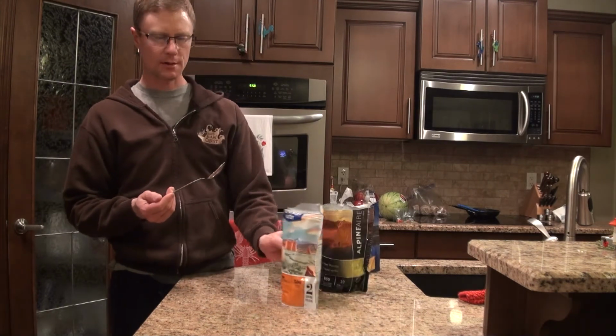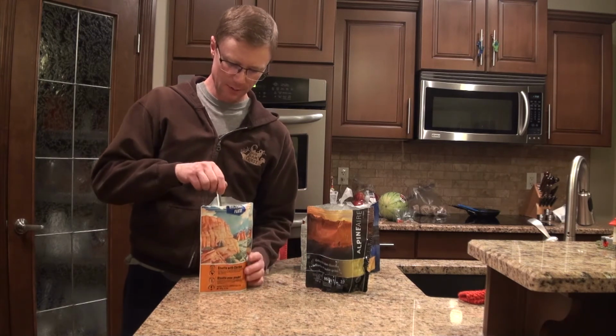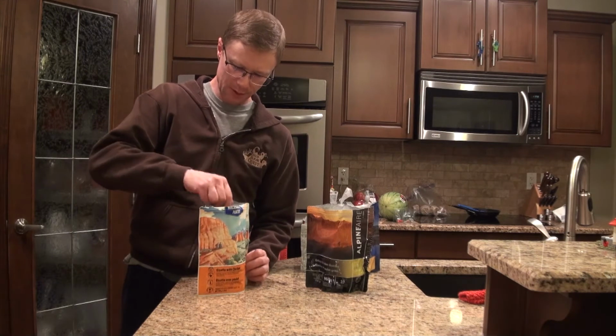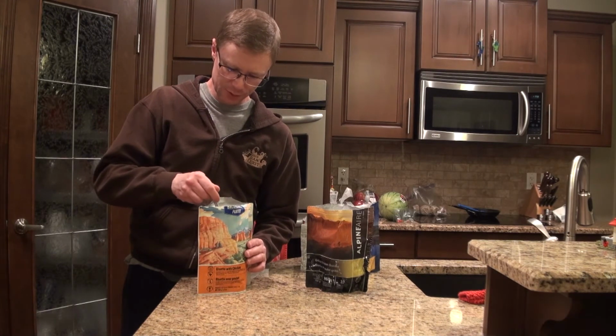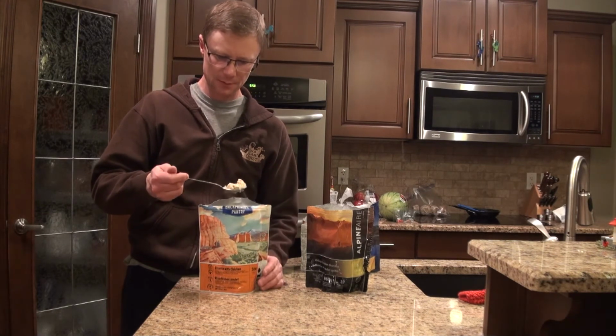All right, next one I'm going to try is the risotto with chicken. This one I've got high hopes for. It looks pretty good. Chicken and vegetables in it. Right.